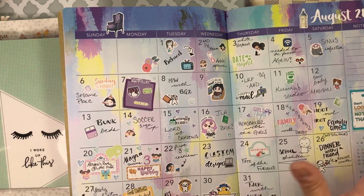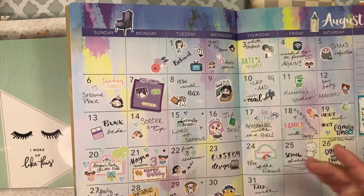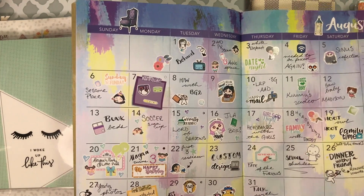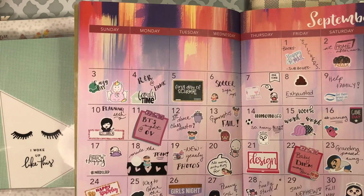Each month is kind of like a watercolor, different kind of color spread. And yeah, it's just nice to go in a little bit every day or every other day and just mark down different things that happened that I kind of want to remember.